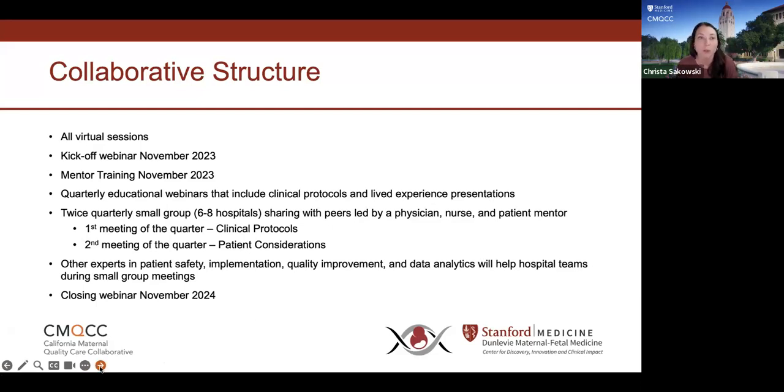And then that will be followed up by 2 quarterly small group meetings where those hospital and patient mentors meet with their hospitals and share with their peers. The first meeting of each quarter is going to really focus on clinical protocols, with the second meeting of the quarter really focusing on patient considerations and how those two mesh, and what the best way is to roll out those implementation projects. Other experts will appear throughout the collaborative, some in patient safety, implementation, quality improvement, data analytics, just to help the hospital teams with any kind of sticking points or barriers that we experience in those small group meetings.